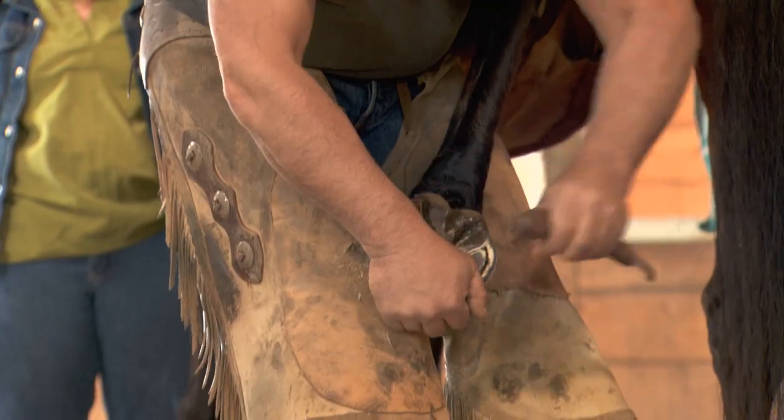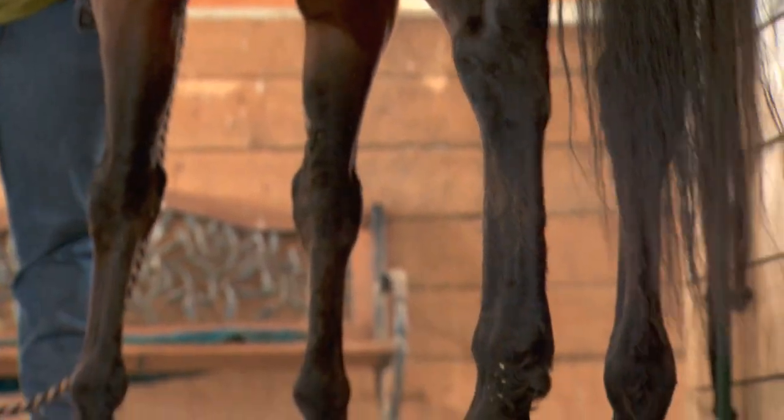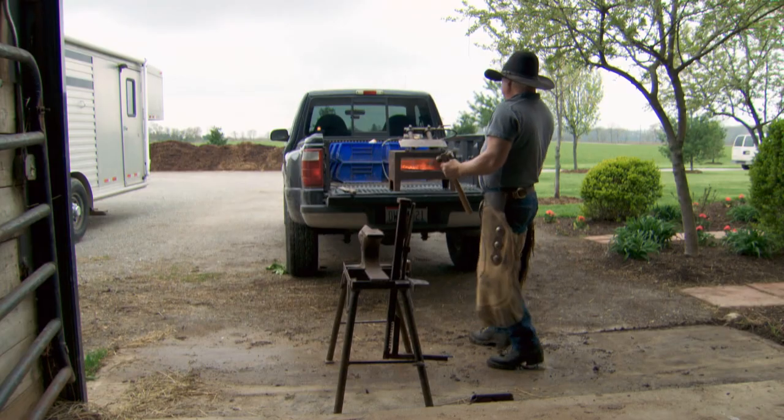It doesn't matter whether it's a show horse, a horse that's used in the arena for chasing cattle, or out on the farm, or trail riding, or backyard pet. I treat them all the same. I put care into every horse I do. I do every single horse the exact same way, with the same care, skill, everything. It doesn't matter what horse it is. That's the way I do them.